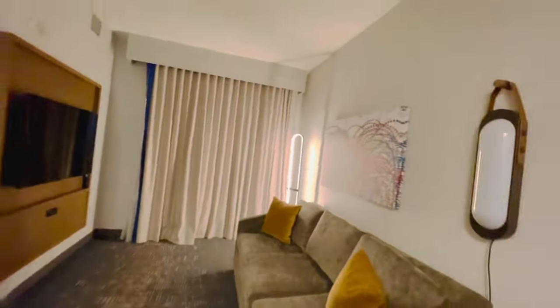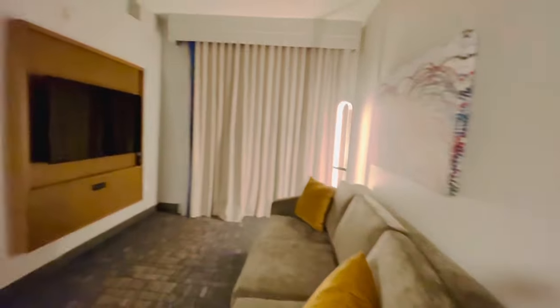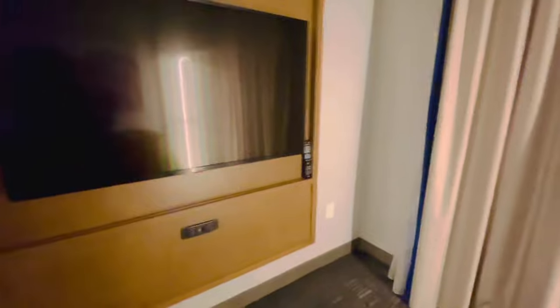And so far, so good. We're really impressed with what we have. So this is the living room area. So nice and spacious. I like this little light here. Gotta figure out how to turn it on. And you have a television, TV. I like, so nice. So we're gonna really be able to relax here.